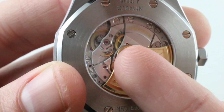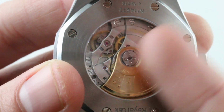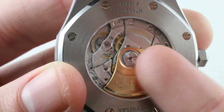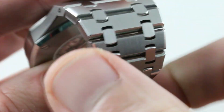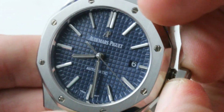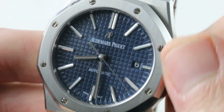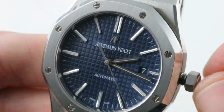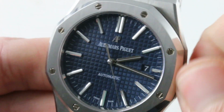This is a mostly machine finished caliber, whereas the one on the 15202, the 2121 reference, is a hand finished caliber, and you will see the differences. This watch has a screw down crown, 50 meters water resistant, but again, a screw down crown makes a big difference. Other features: hacking seconds and a quick set date, features you will want on your Royal Oak, and the 15202 has neither. So that's a tech advantage that the 15400 offers.